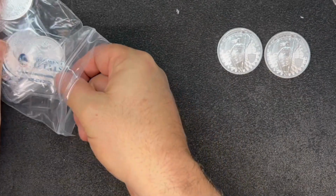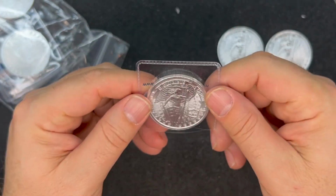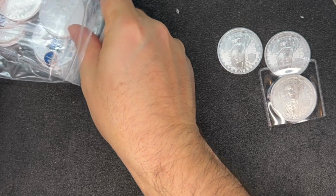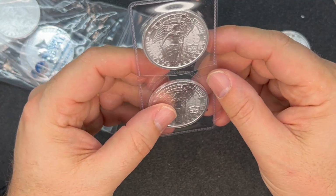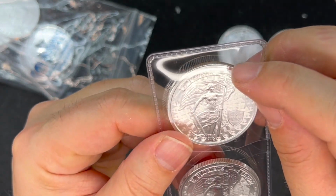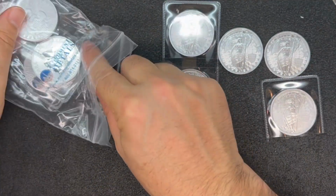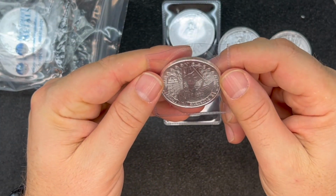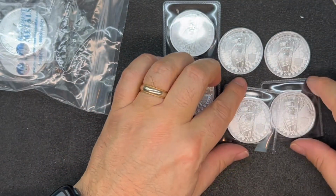Let's check out the next one. I did get several of these. Okay, the next one, oh, it has the same ding in it. So 3 of those. Let's see here. They all have it. I wonder if they got a whole tube that's like this. That one's got a big chunk taken out of it. That one's got a little ding taken out of it. And we've got one last one. And you can see it right there. So I got 6 of those.